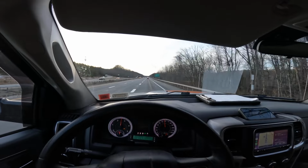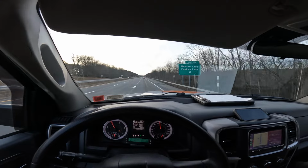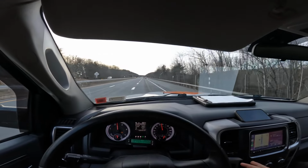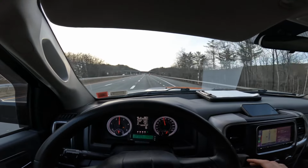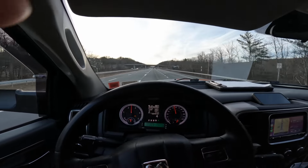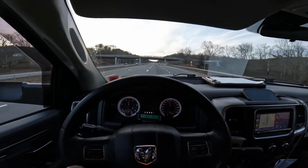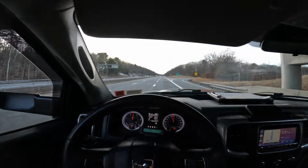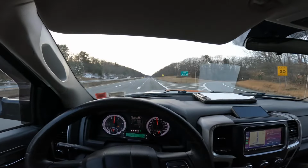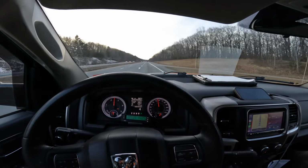On 17 in New York. This is like Mamakating, Yankee Lake area, and we've been going up basically this mountain pass for probably about 10 minutes now. The truck can't figure out what gear it wants to be in, but for that whole 10 minutes my foot has been buried to the floor just pulling the Bobcat up this hill. This is probably like a 14,000-15,000 pound load as we sit now. The truck's doing it no problem.